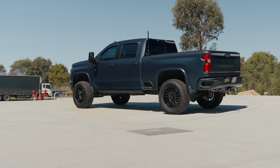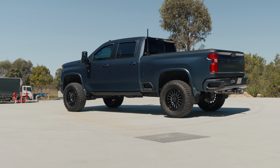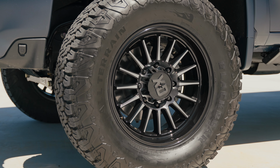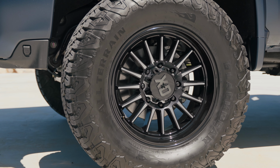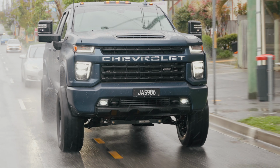With the 4-inch lift on these 2500 HDs, I think it's the perfect combo, running 37-inch tyres with the 4-inch lift. There's not too much gap in the wheel arch. I think the stance on it is perfect. With the wheels on this one, we've gone for a 20-inch XD wheel from Wheel Pros, and we've wrapped these in Black Bear 37, 12.5, 20 all-terrain tyres. Great combo, a great fitment on this vehicle.